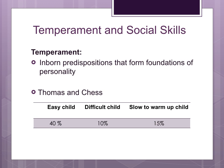So next we'll tackle temperament and social skills. Temperament is defined by the inborn predisposition that forms the foundation of later personality. Thomas and Chess are two researchers who started to categorize children based on their temperament in the 1970s. So you could either group children into easy or flexible, difficult or feisty, slow to warm up or fearful.